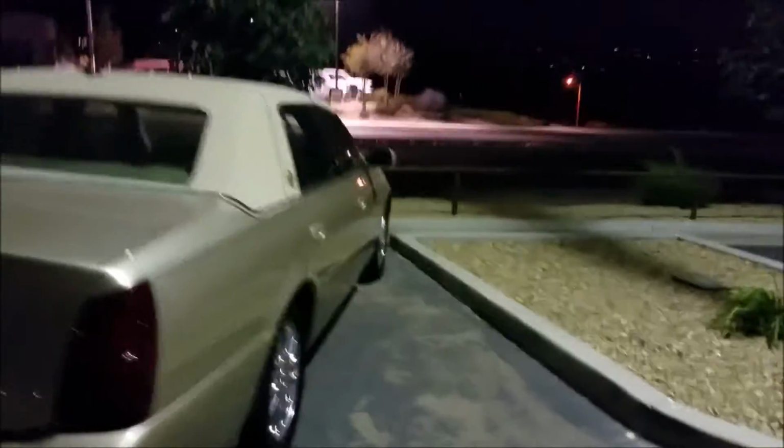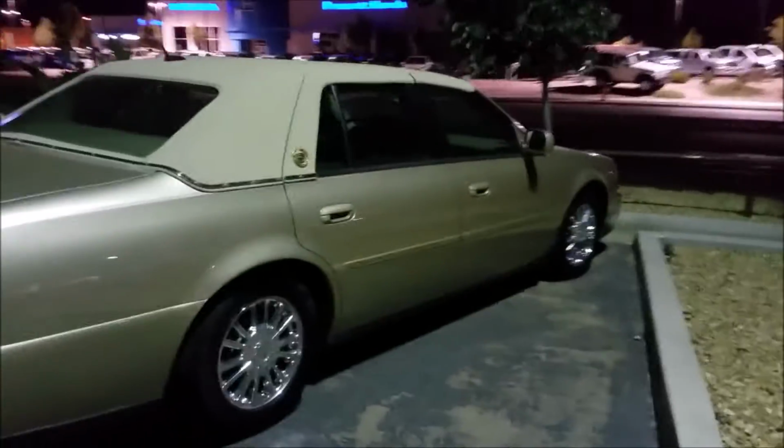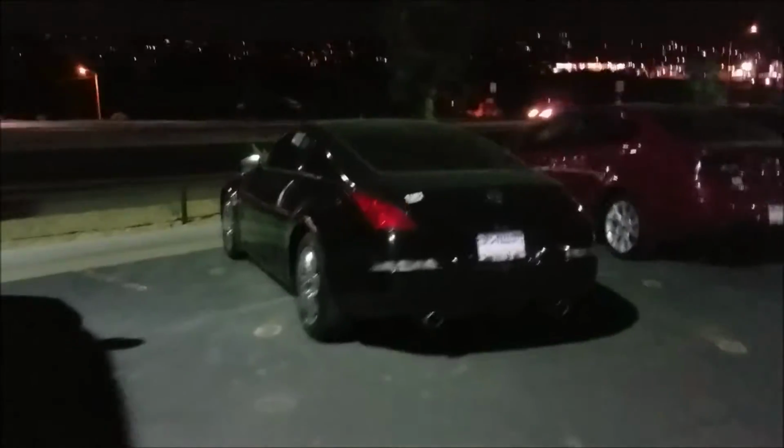Oh yeah, there's Ultimate Sun City Mobile right there. Oh yeah, rock the boat. 350Z, that'd get me in too much trouble, and it does snow on occasion here in the wintertime.